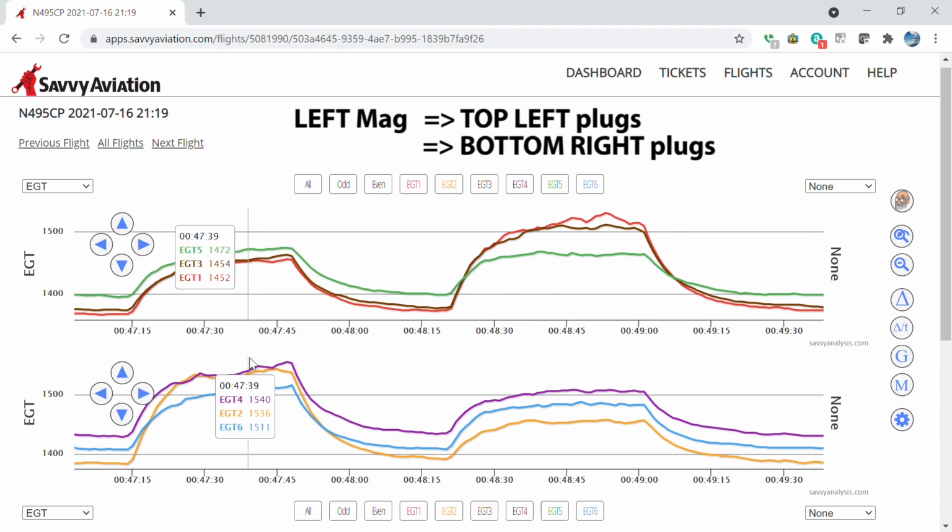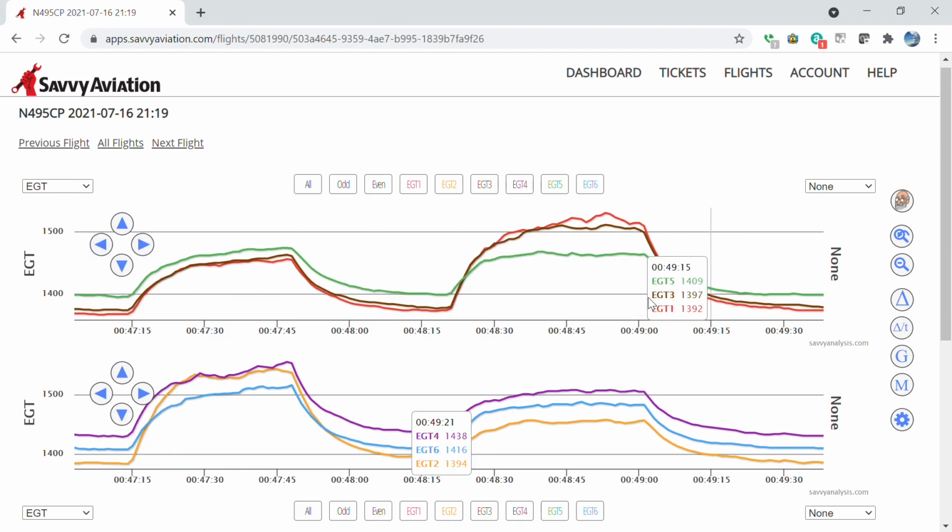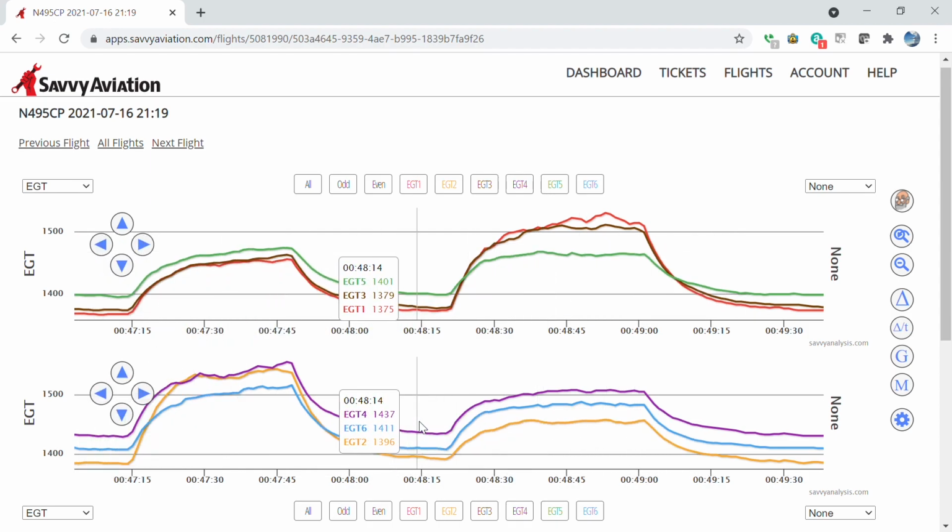And the left mag fires the top plugs on the left side of the engine and the bottom plugs on the right side, and again vice versa. I didn't mention this initially, but the right mag fires the top plugs on the right, bottom plugs on the left. Which are the right-sided cylinders in this Continental? 1, 3, and 5, and it put the right-sided cylinders or plugs on the top and left on the bottom, which are 2, 4, and 6.